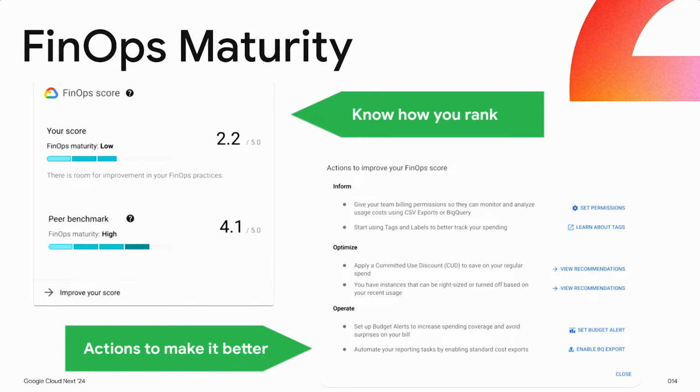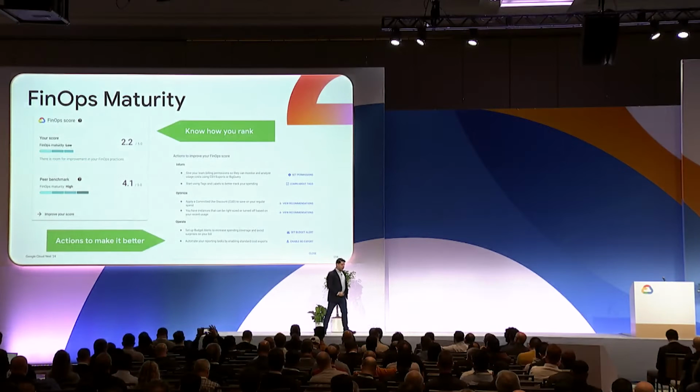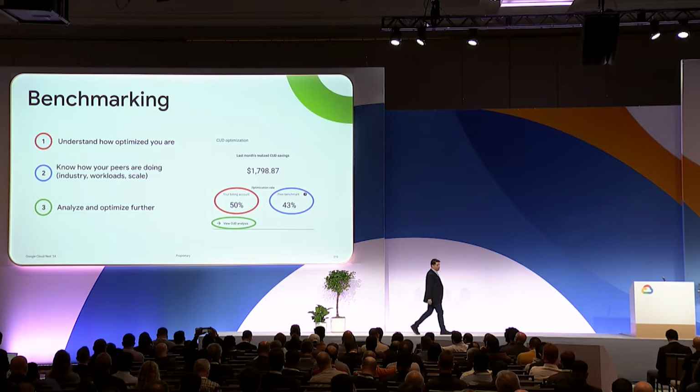Second, to optimize, apply CUDs, right-size instances, and finally, operate. I want to know when I'm hitting certain boundaries. How do you set alerts or budget alerts to help you better manage your costs, to better manage your spend?